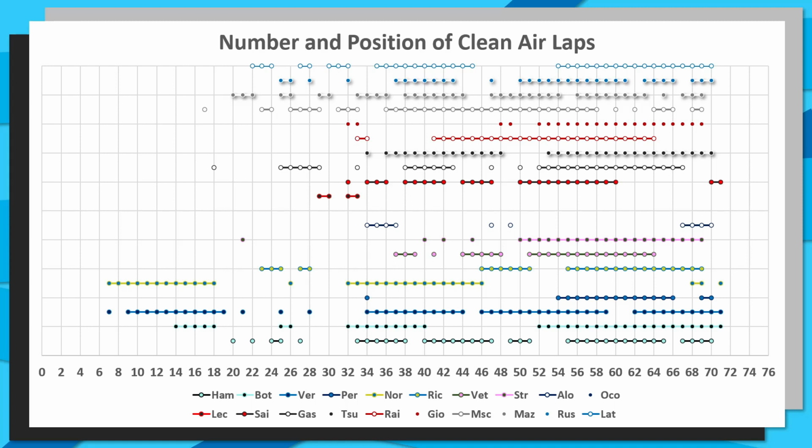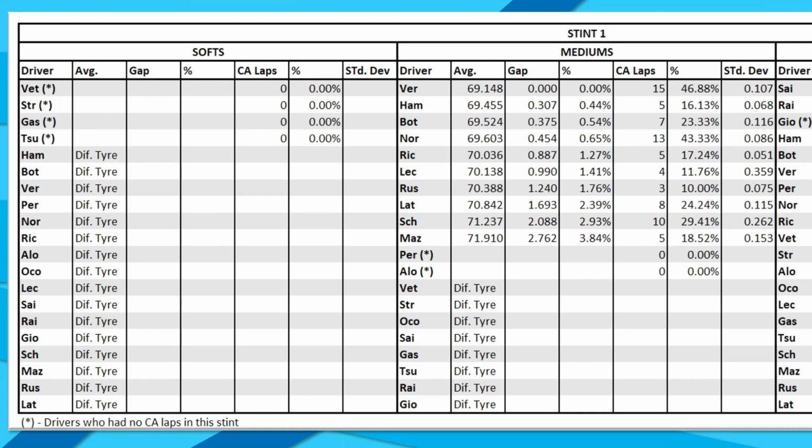Now, in order to discount the levels of fuel, I have done exactly the same clean air lap analysis for each stint. So here is stint number 1. The soft drivers are on the left, the medium drivers are on the right, and we'll take a look at the hard runners in just a little moment. Drivers with a bracketed asterisk by their name didn't set any competitive clean air laps within their stint. However, they did run that tyre.